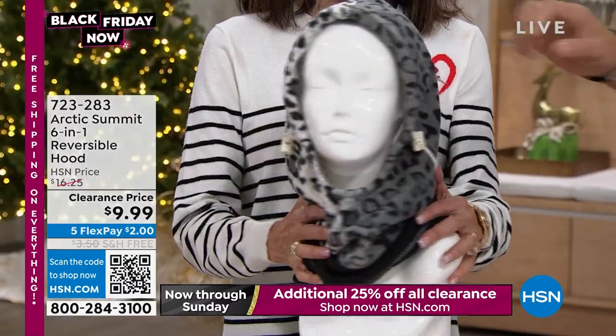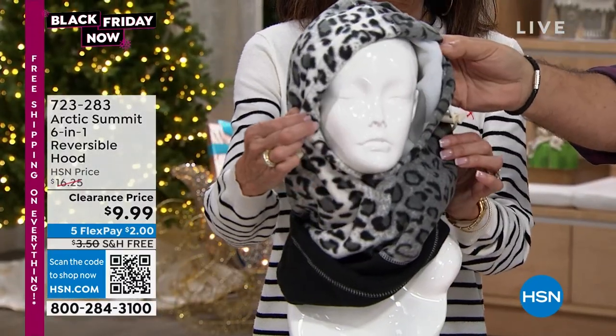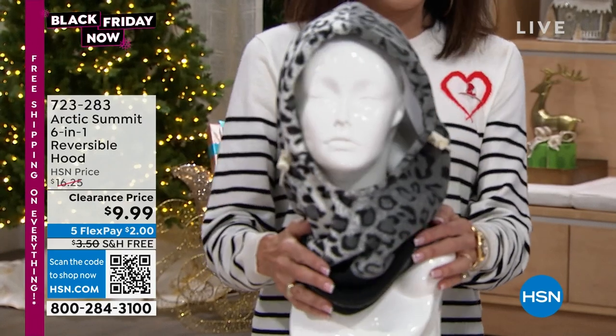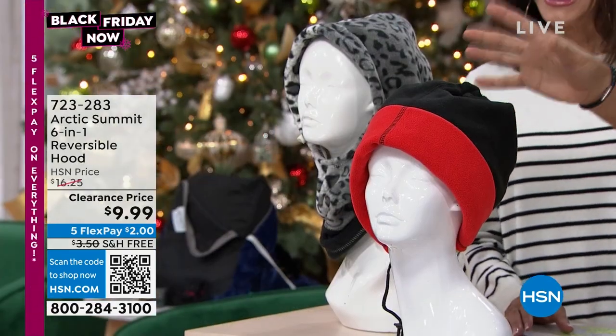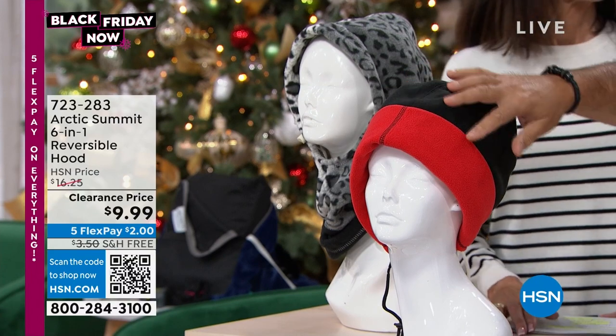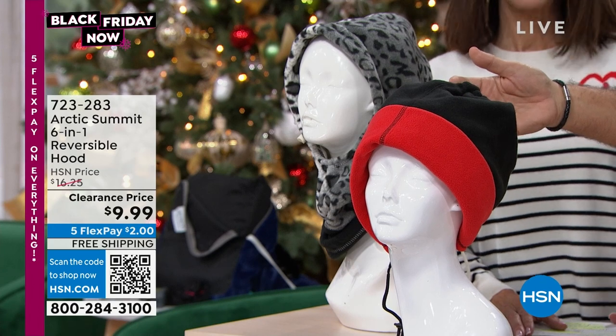We've got the Snow Leopard, which this one has been crazy popular. And we say these are reversible. As you can see on the outside, you've got white on the inside of this one. The one that's a beanie here, and by the way, this is all showing the different ways you can wear them, because there's 6 different ways. The beanie here is going to be your orange, or red, rather, and it's going to be the black on the other side.